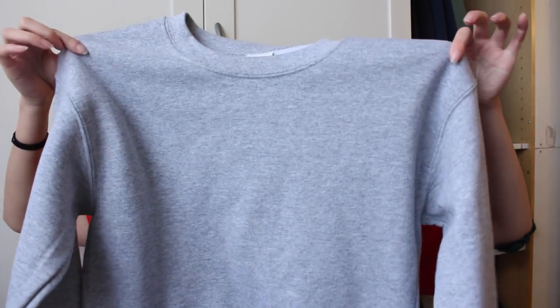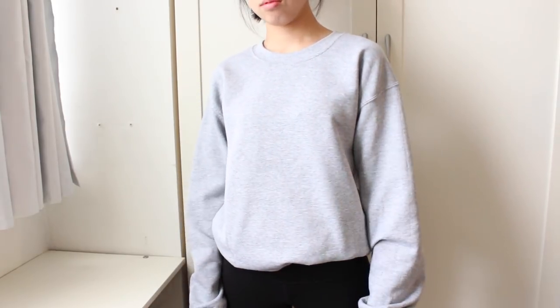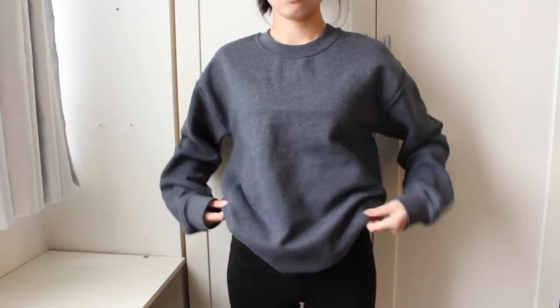The first crew neck I have is this gray one. Super basic color, no graphic on it. And the next one I have is this darker gray one. These are the only crew necks I need, because there's a light sport gray and a dark one, so you can mix and match them.